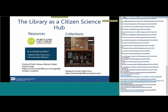Okay, so this takes us to looking at the library as a citizen science hub. So when you think of citizens participating in citizen science, you think about how to recruit them, you think about what they will actually do. So public libraries are promoting citizen science. They're providing resources and collections so that their visitors have access to the materials that they'll need in order to participate in those projects. An easy way for libraries of any type is to act as a hub. And this is true for public libraries, school libraries, community college, and academic libraries.